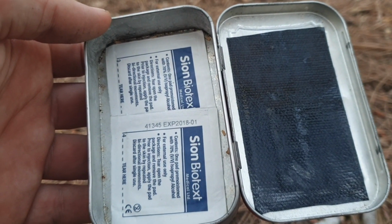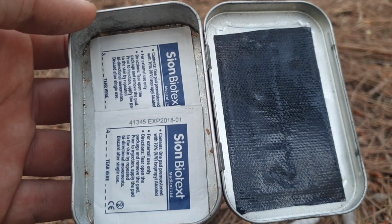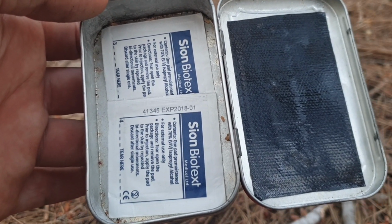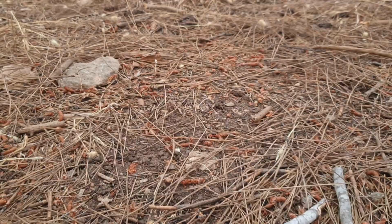For first aid we have again the duct tape and some alcohol pads. I wish I could cram in more medical items in there, but I swear there wasn't even enough place to put some band-aids in. So we'll have to make do with what we have.